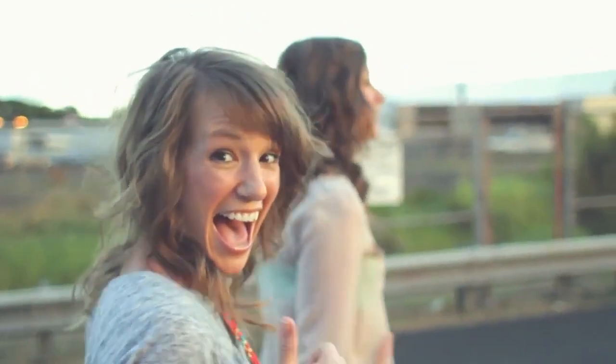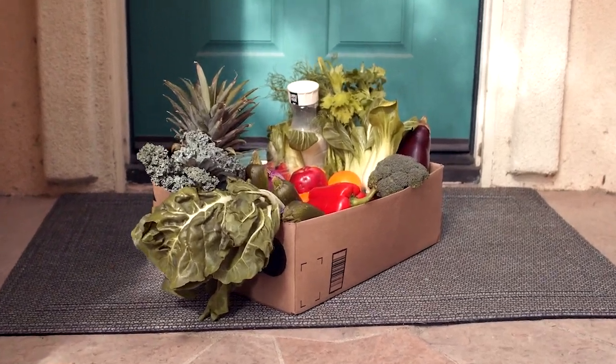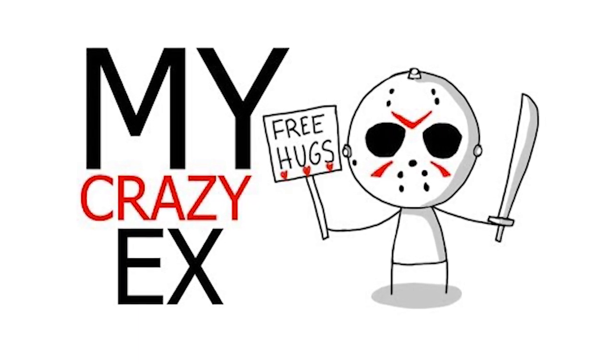Curious about where your friends are? There's an app for that. Want food but you don't want to pick it up yourself? There's an app for that. Want to see what your ex is up to? There's an app for that.